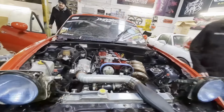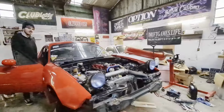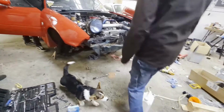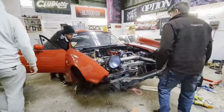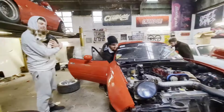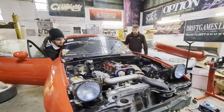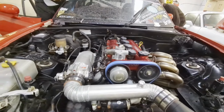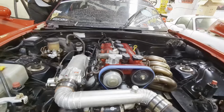Actually, we should have a quick leak check, make sure nothing has leaked. I think so. Well, there's no drips under it, so it's dry. Eddie looks dry.